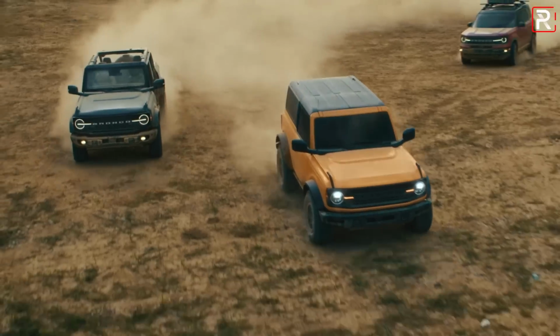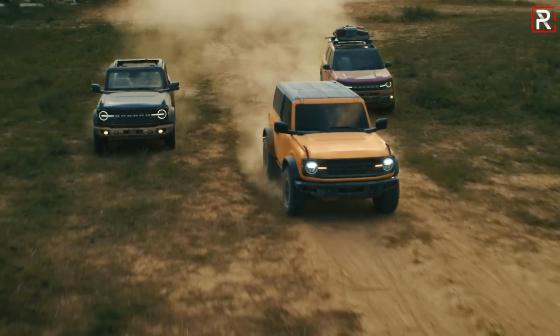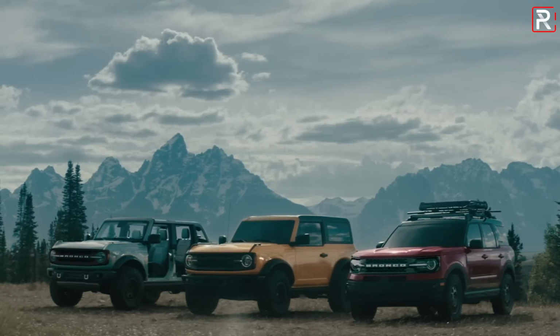Now, as you guys know, the Bronco name has been absent here in America for the last 25 years. So the return of the Bronco and Bronco Sport, of course, is a big deal because Ford has killed off all of their passenger cars, and this Bronco family is essentially designed to replace that.